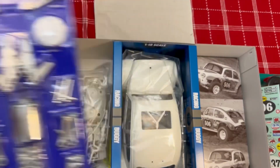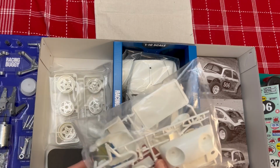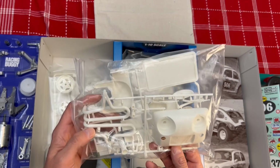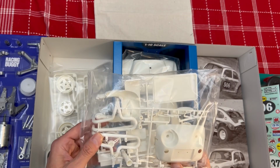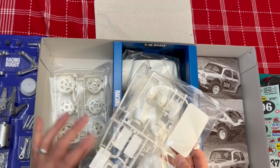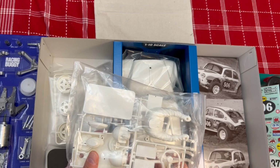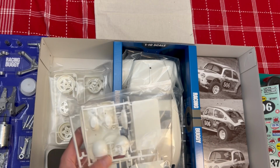All right, I'm going to set that aside. And yeah, here we got some of the styrene components. We've got the front end and the exhaust here, which is pretty cool. And we got the driver. And I think that's one thing I didn't do back in the day. I didn't put the driver together and I didn't have him in the car, but kind of looking forward to doing that.